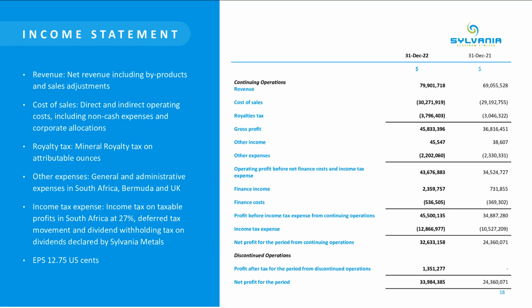Finance income comprises of interest received on surplus funds that we invest in South Africa, as well as interest charged on the 2 loans that we have outstanding with the Tizer JV and the loan to Forward Africa Mining. Our income tax line includes income tax on taxable profits of the South African operations, as well as deferred tax movements, dividend withholding tax on dividends declared from the South African operations up to the parent entity, as well as a small amount of CGT on the sale of the Grass Valley assets.